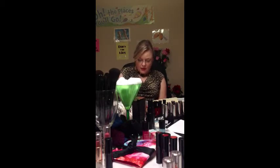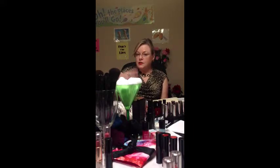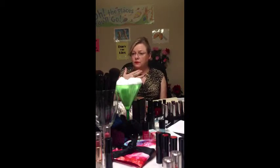Lip pencils will help prevent your lipstick from feathering and bleeding, okay? And I'm going to teach you a little bit. We'll take some lip liners and we're going to play with them. But they really help to prevent the bleeding and the feathering of your lipstick or lip gloss. Plus, they really help your lips keep a really nice, well-defined shape.